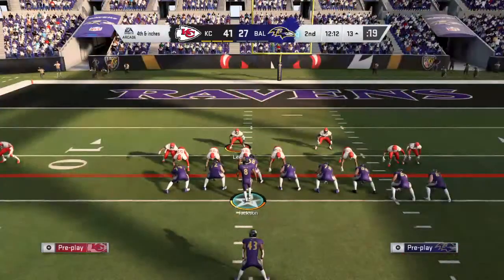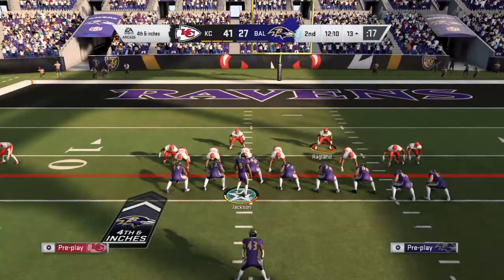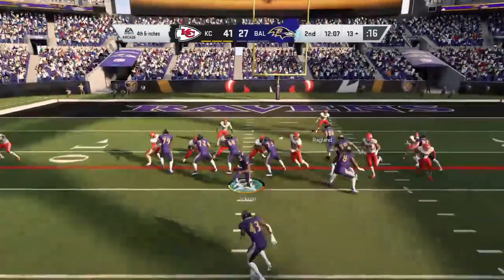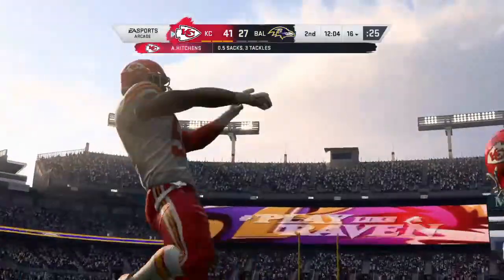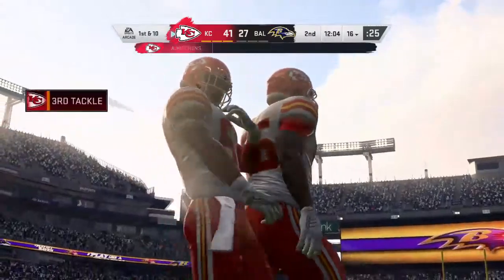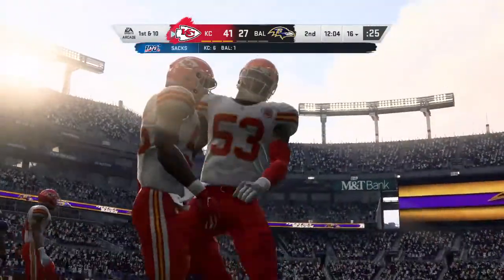The offense going to stay out there. They've converted once, failed once. What can they do here on 4th down? Jackson, rush coming, and he's taken down. Anthony Hitchens, and the Chiefs' defense comes up with a stop.